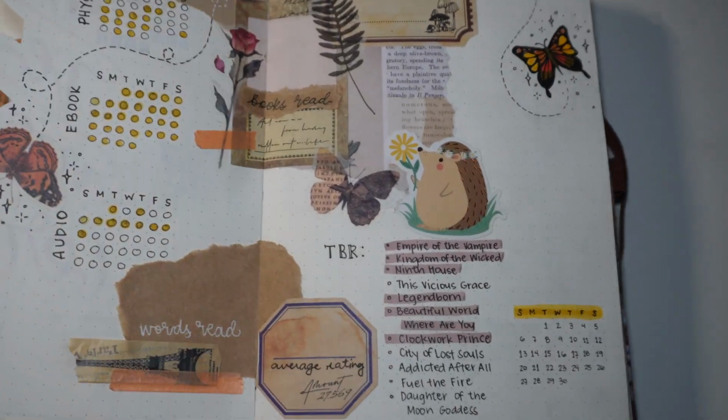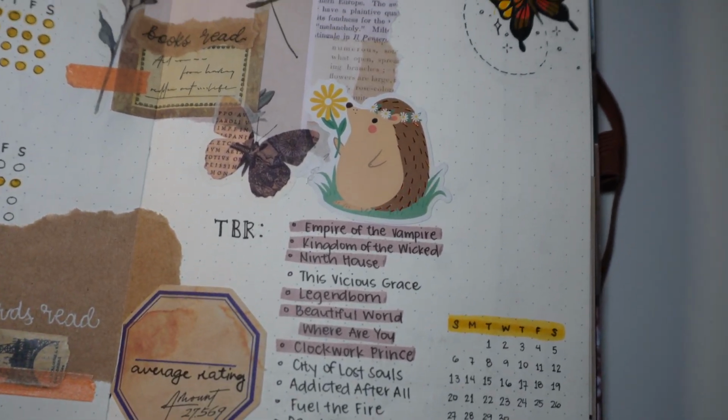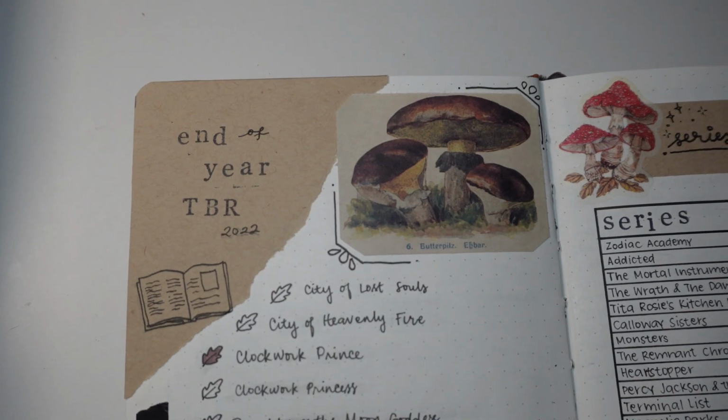I never filled out a bunch of these apparently. My pages read, words read, all of those things. Never kept up with it. And then I did the book cover thing again. And then after that, I did my end of the year TBR for 2022.